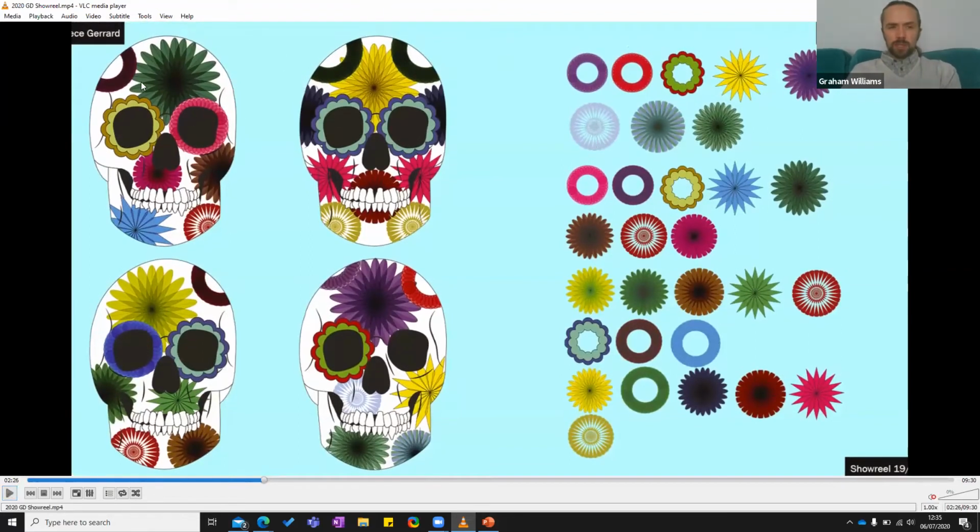So from what you could see before, when we had the two white skulls on the screen, those were the basis skulls that Reese used for his work. He had a complicated version with more shadow in, and then he had the more simple version. He chose the simple version. Then he generated a series of geometric repeated shapes, which he then masked in over the top to create his own versions of vector sugar skull illustrations, like a Day of the Dead kind of festival.